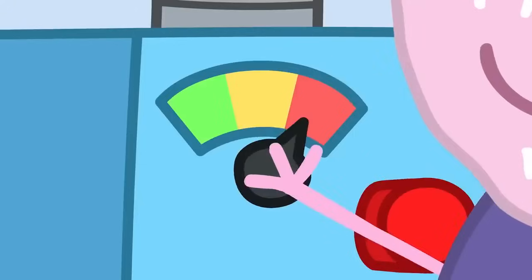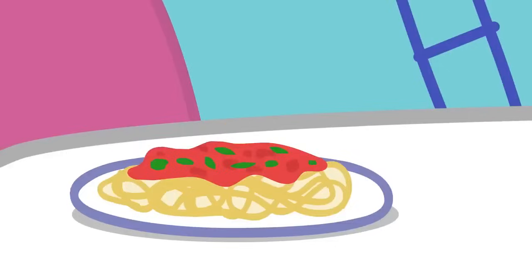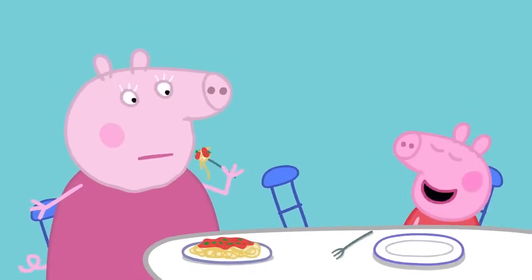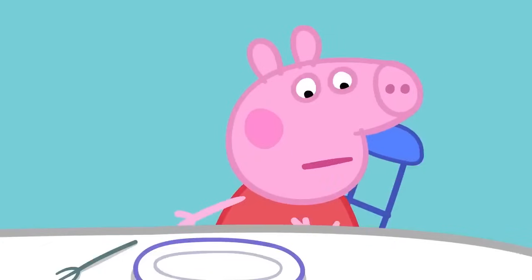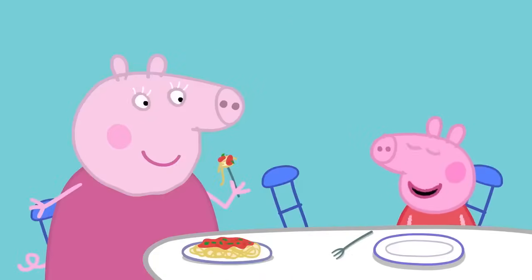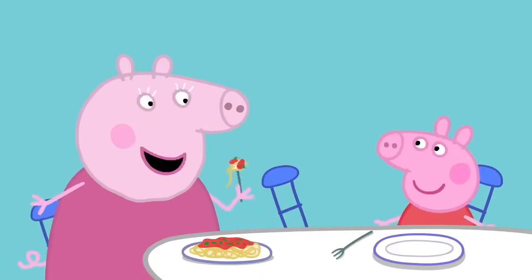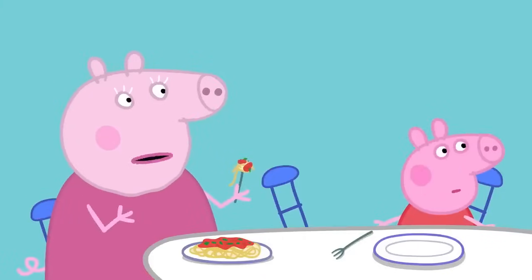Aha! Granny Pig is very excited to eat her spaghetti. Finish! Oh. Thank you, Pancake Robot. But now, Peppa is thirsty too. Can I get some juice as well, Granny? Of course. Grandpa Pig can get you some. I do wonder what's taking him so long.